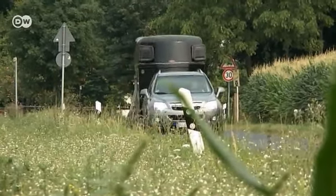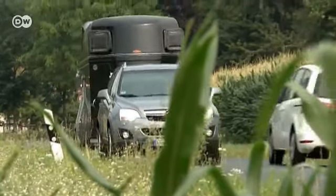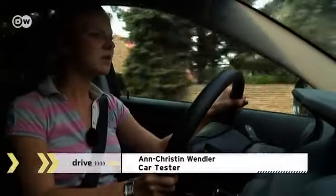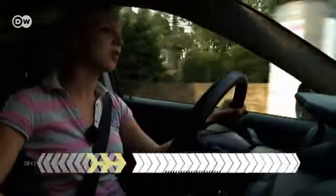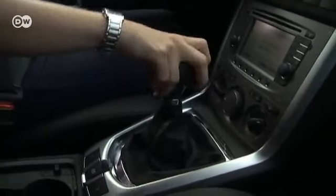Even with a trailer attached, the Opel Antara still looks smart, but the car's stiff clutch is creating headaches for Ann-Christine Wendler. It's really tough to depress the clutch, Ann-Christine says. This might not be such a problem for regular drivers in ordinary city traffic, but when pulling a horse and trailer, she finds it strenuous. You must release the clutch carefully to avoid jerking the trailer behind.